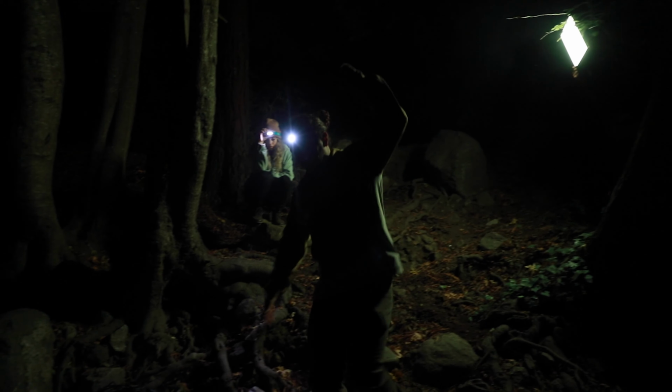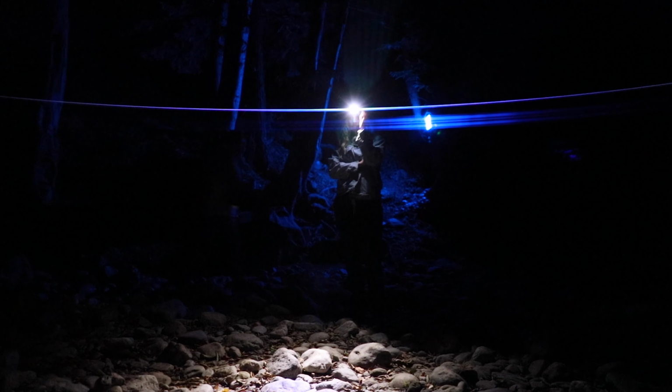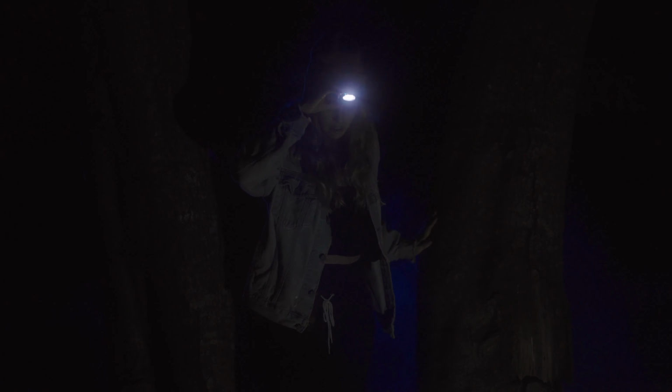So we hiked in the forest right outside our campgrounds, and it was a bit of a mission to find these trees here, but we had to be quiet because we were right outside the campgrounds in those quiet hours.